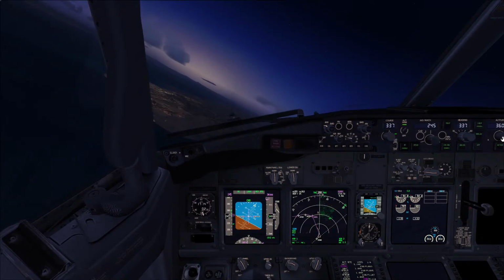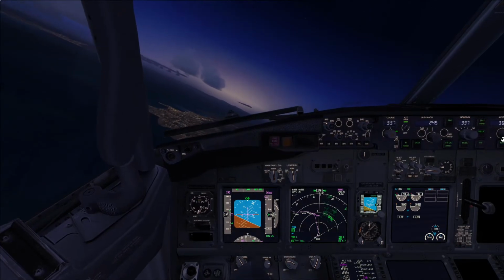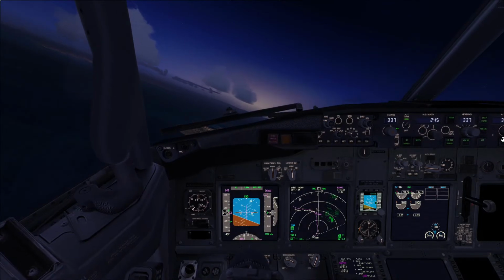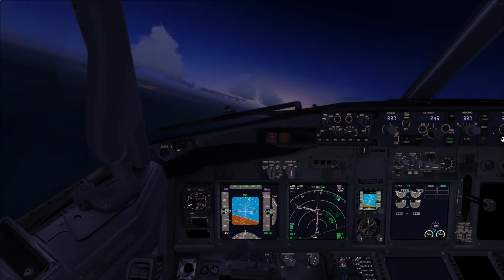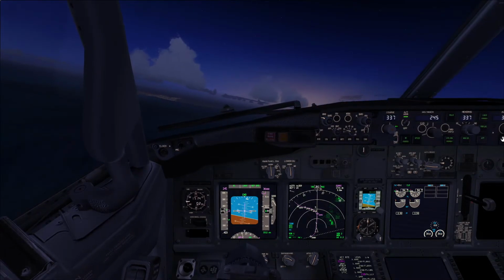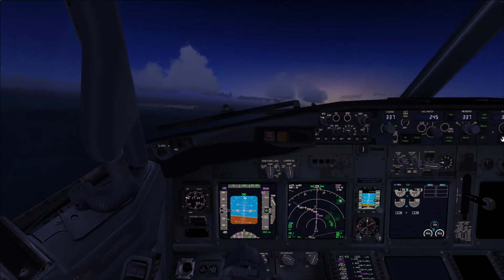Okay, initially climbing flight level 360. Lucas, very basic AMD setup. 24 gigabytes of RAM, 3.5 gigahertz quad processor. So yeah, pretty simple really.